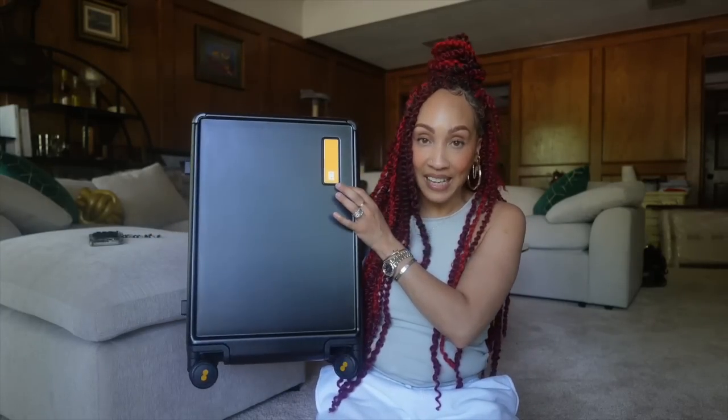And I love how sleek, first of all, the design is. I love how lightweight it is. However, it's also extremely durable. It has a built-in aluminum frame, which means that the inside of it is impact resistant. It helps protect the things that you're traveling with, especially breakable things.